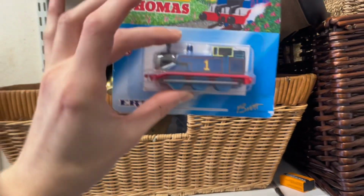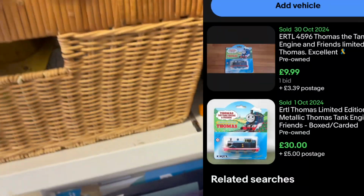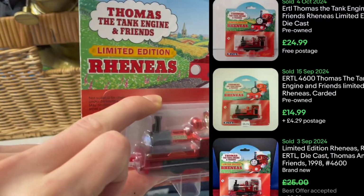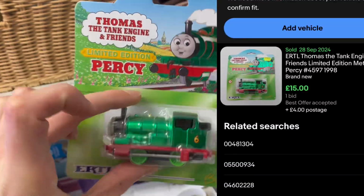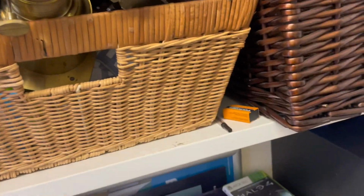There's just some more Thomas the Tank Engines, limited edition. Not sure if they're all limited edition. Yeah, they are. All of them are limited edition. Shiny versions. What's the date on these? 1998. And then a fourth one there, all limited edition, around 25 to 30 quid each. They should do really well on those as well.